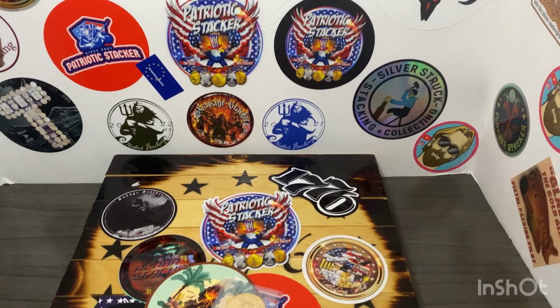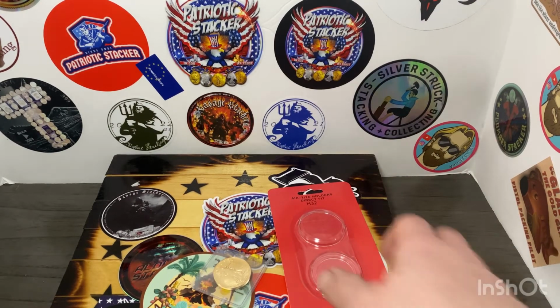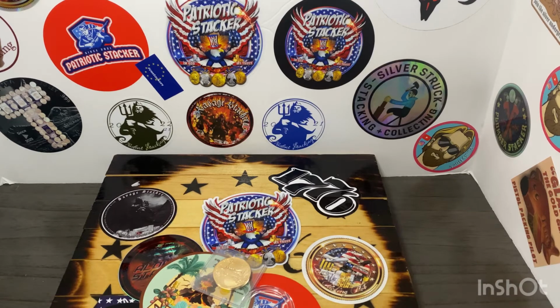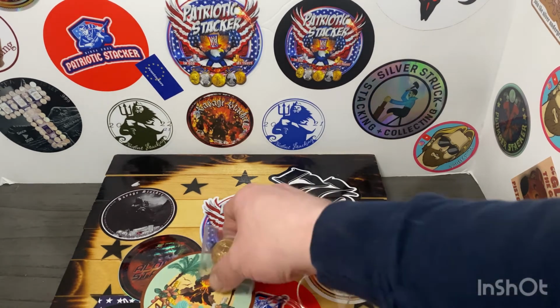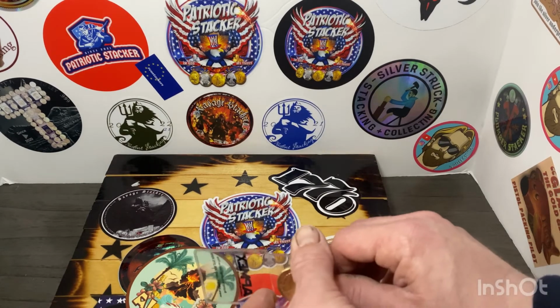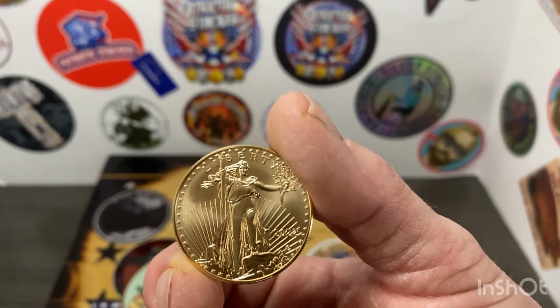And this time, I have a capsule. Let's open that up. What a beautiful coin.